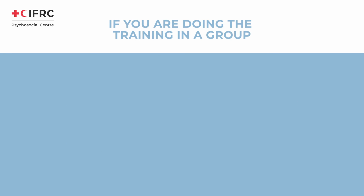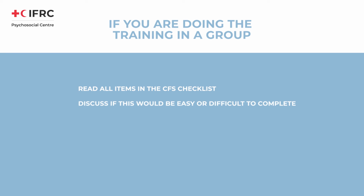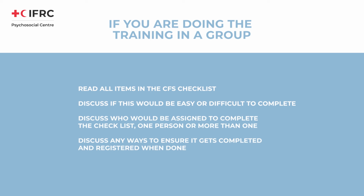If you're in a group, follow the same steps by reading through the checklist and then discussing if you feel it would be easy or difficult to complete. Next, discuss who would be assigned to complete the checklist, one person or more, and also discuss as a group any ways to ensure that the checklist gets completed and registered when it's done.